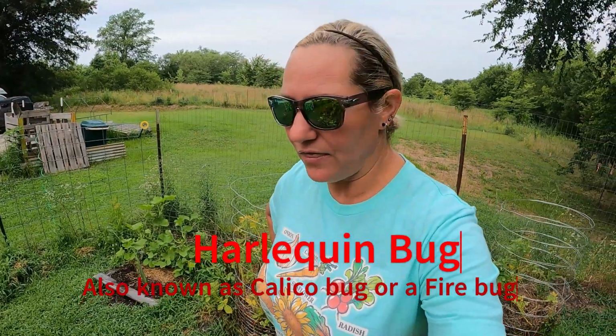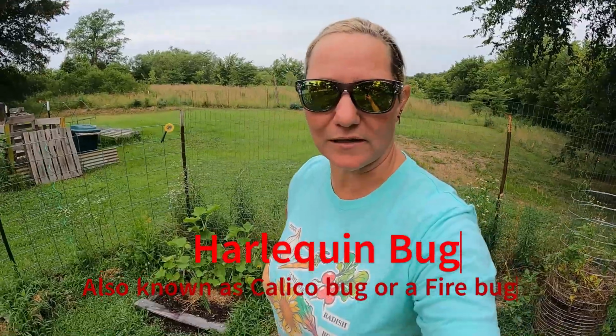Harlequin bugs go after your brassicas, which are your cabbages, which I've seen them recently on my cabbages as well, and they are eating my broccoli. And not cool. They're eating my whole stash and it's starting to take a big effect.